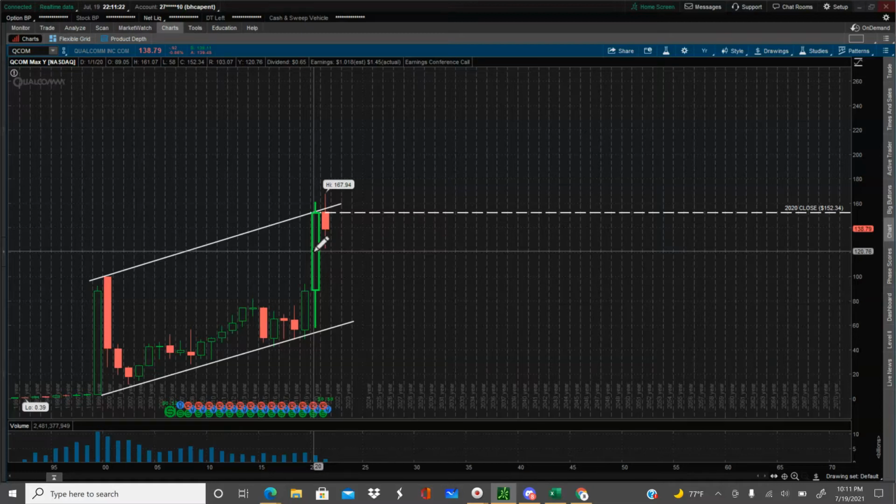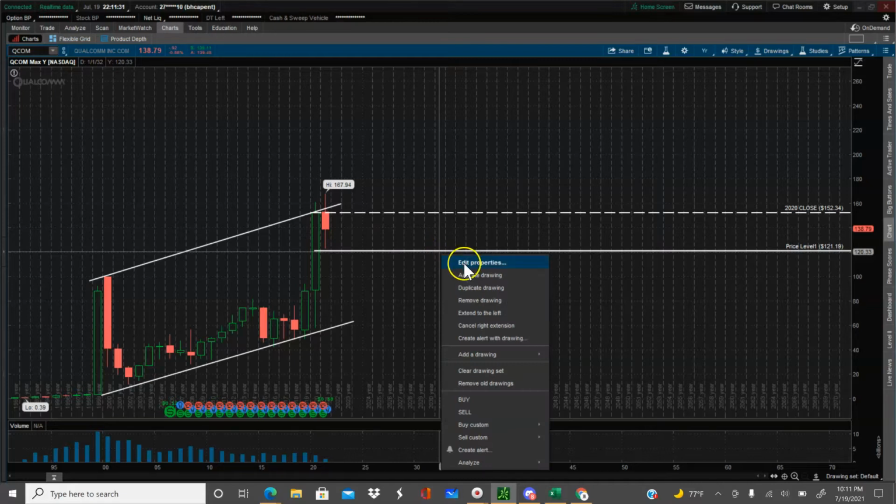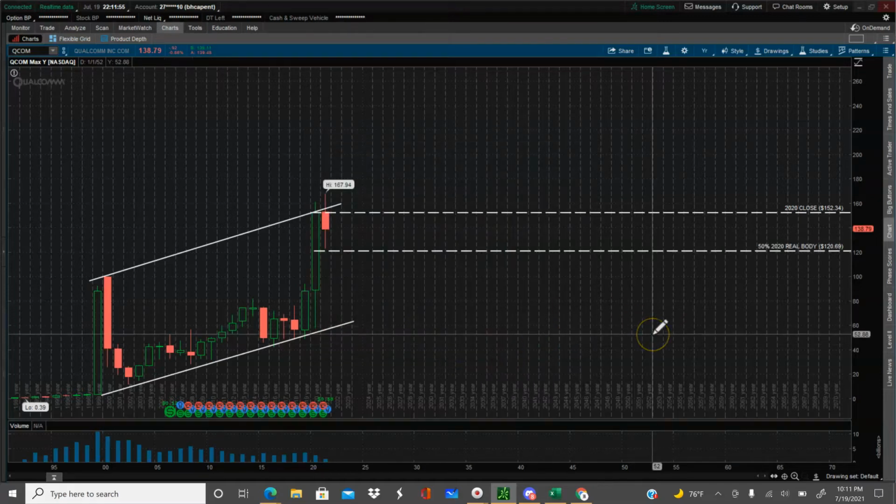I'm going to mark that area since Qualcomm almost tested it. What is it, 120.69. Okay, there we go. As you can see, the majority of the price action for the year 2021 so far has been between these two levels.